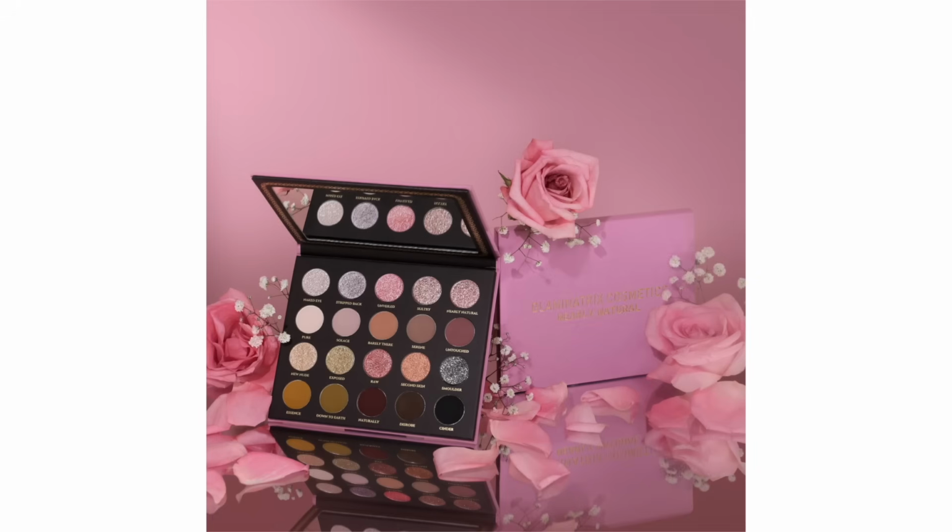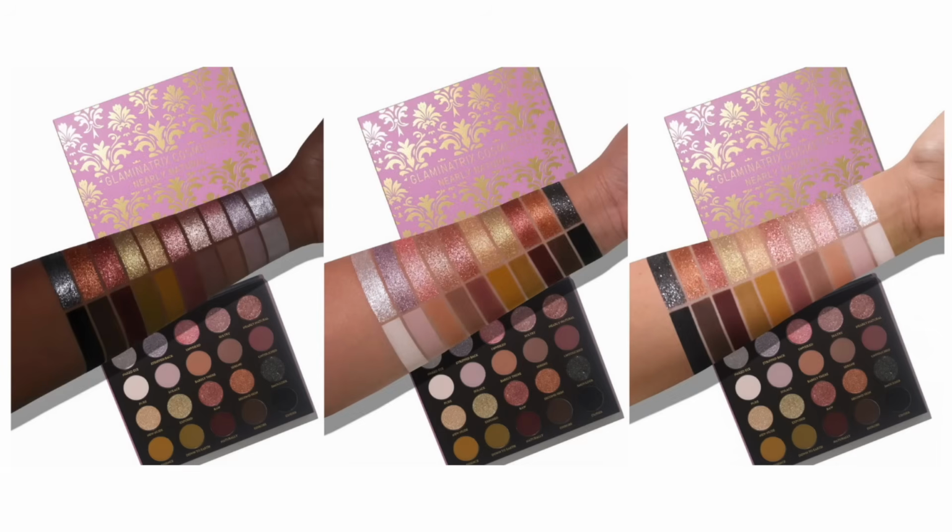We both have this palette. It's very nice. I've done a review. Hailey's, I'm assuming, wearing it right now because you don't often wear that green colour. I am wearing it right now. Yes. I can tell the colours.